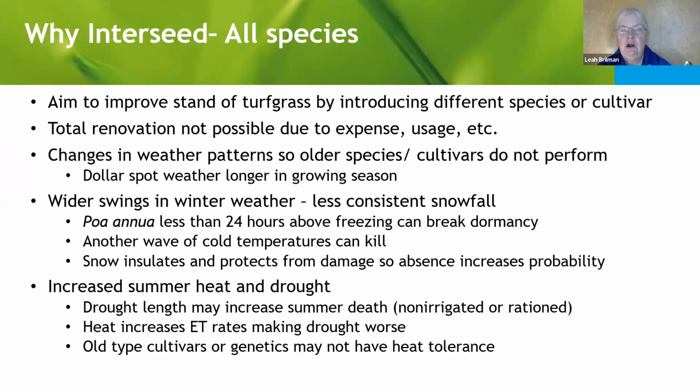So why interseed all species? The aim is to improve the stand of turfgrass by introducing different species or cultivars, say when total renovation is not possible due to the expense, usage, etc. There's a lot of reasons. We've seen changes in weather patterns, so older species and cultivars do not perform as well. In a lot of Canada and the US, we're seeing dollar spot weather longer into the growing season. We're seeing wider swings in winter weather, and less consistent snowfall in many areas.